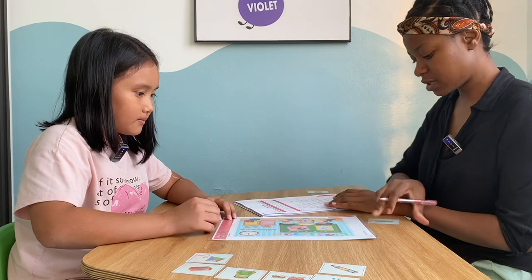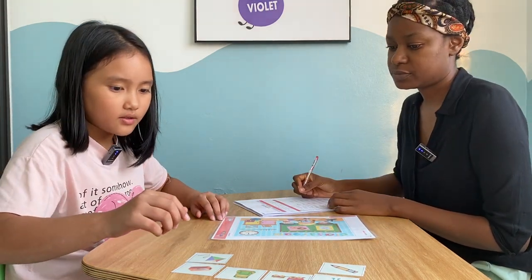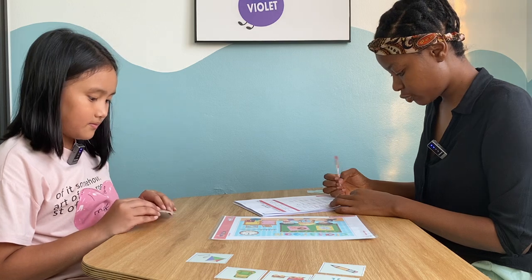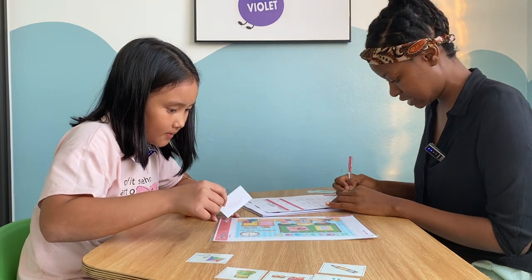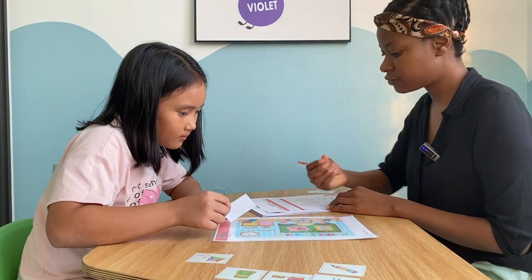Which is the shop now? It's here. Okay, very good. Now put the sharpener on the shelf, please. Put the sharpener on the shelf, please. On the shelf.